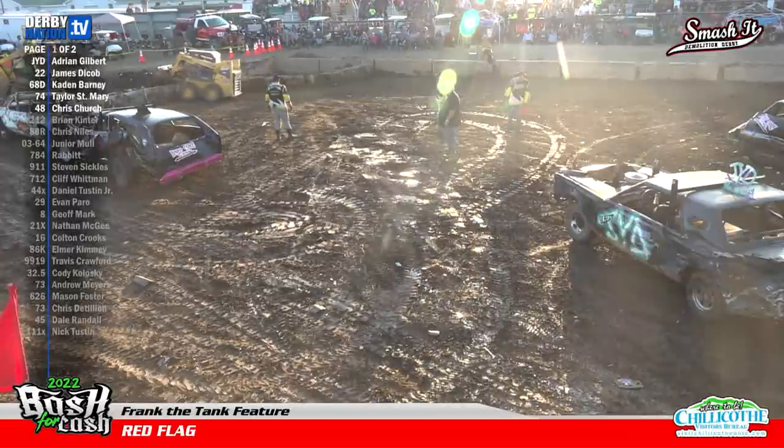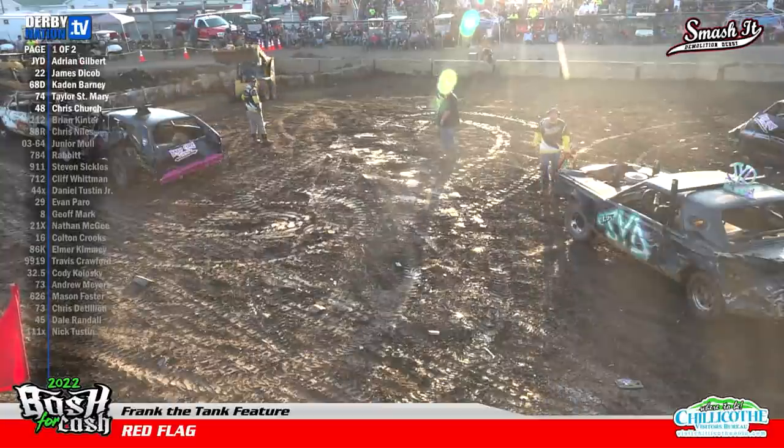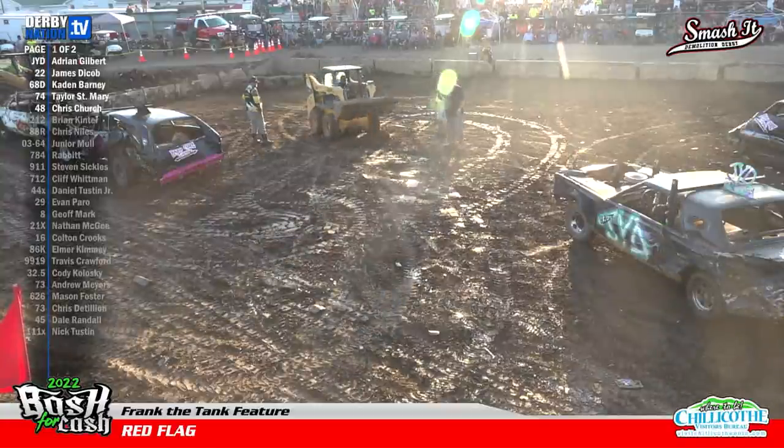Size of the left rear tire on that wagon. That's one of the Tustin machines. Yeah. And furthermore, look at how high the quarter panel has gone over where that tire is sitting.